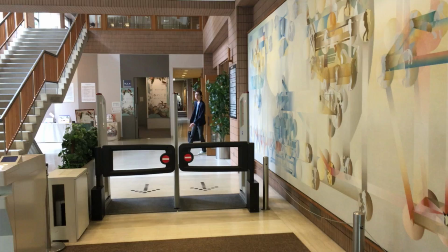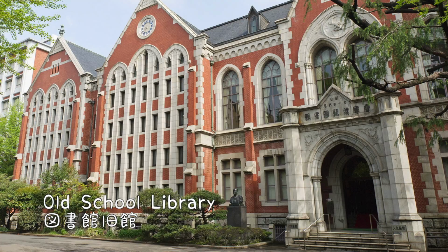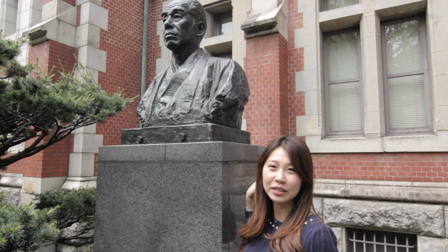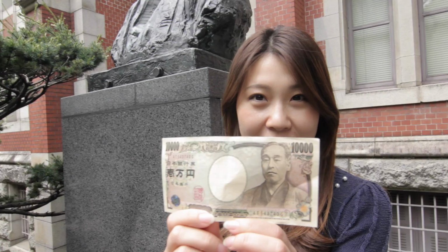Like a stalker! And now we are in front of the old school library. So they don't actually use this library anymore, but they still have it here. And right next to the old school library is the founder of Keio University. His name is Fukuzawa Yukichi, and he is the founder of Keio University. And I just so happened to have a 10,000 yen note in my bag, and that's him on the note.